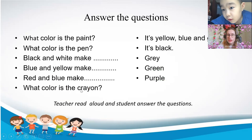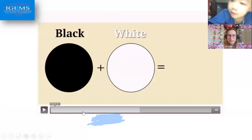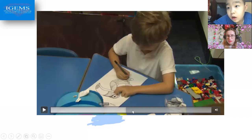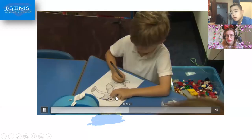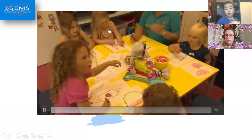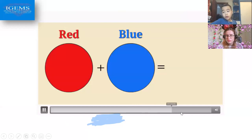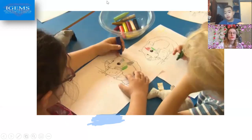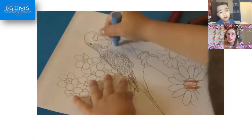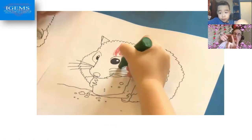Good job. What color is the crayon? Let's have a look. What color was the crayon? Okay, a crayon. Look at all the colors. What's this? It's a crayon. What color is it? It's blue. What color is this crayon?